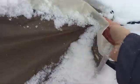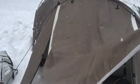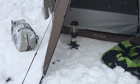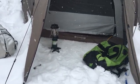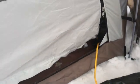Go inside here and show you a little bit of what it's like. I'll open these both up actually. So as you can see here, you can totally just flip it up if you like. And you see there's a nice little area here. Definitely could cook in that area. Be very careful though if you do that. But a nice little area to store some extra stuff.